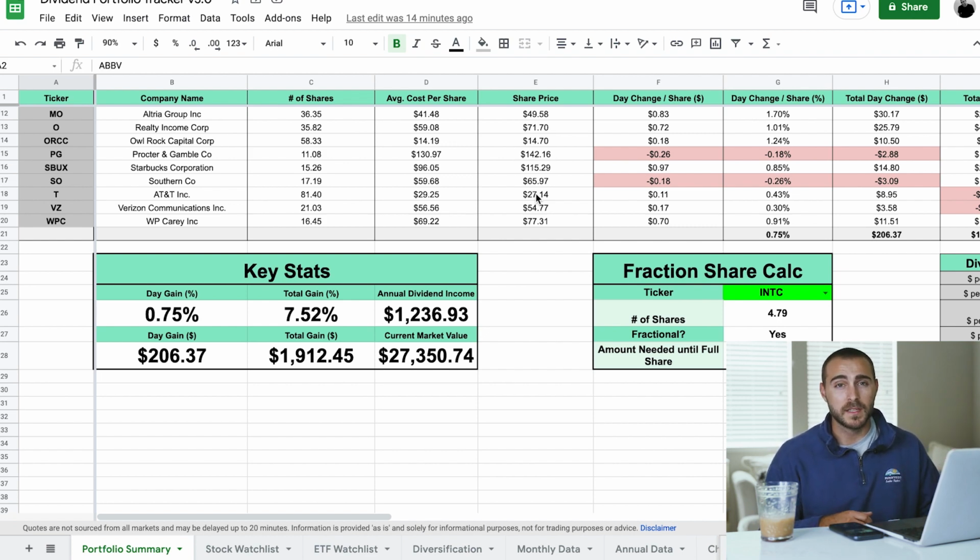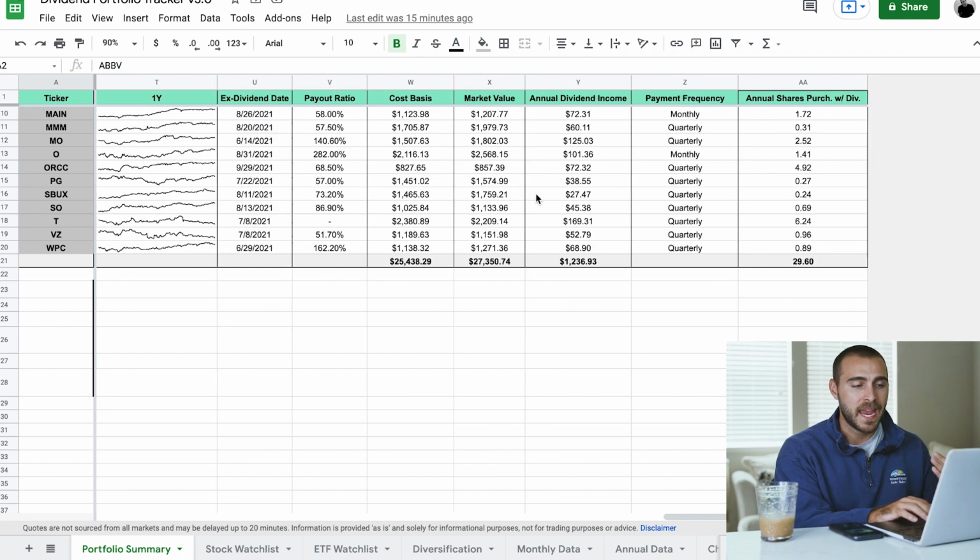I do have some stocks that have consistently not performed very well, which we'll touch on in just a moment. But before we get to that, guys, let's scroll over here. I want to talk about my annual dividend income.